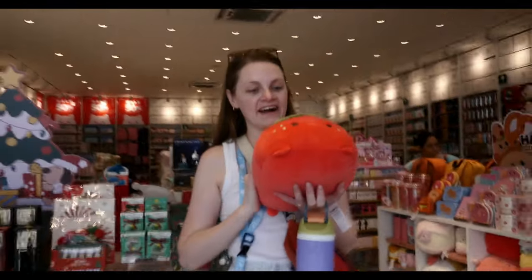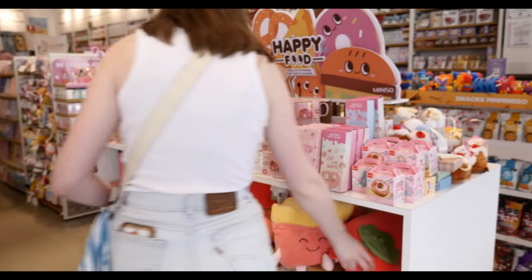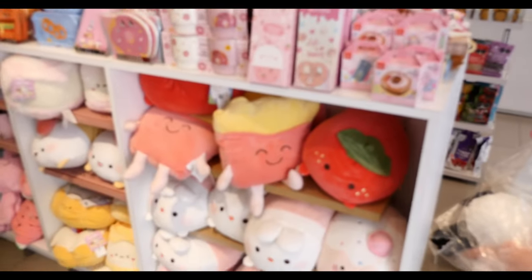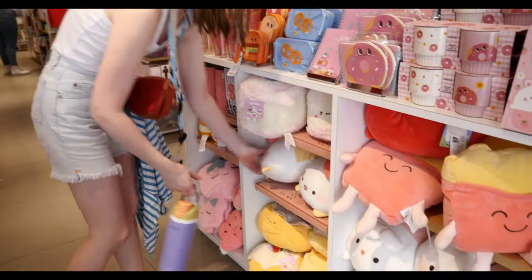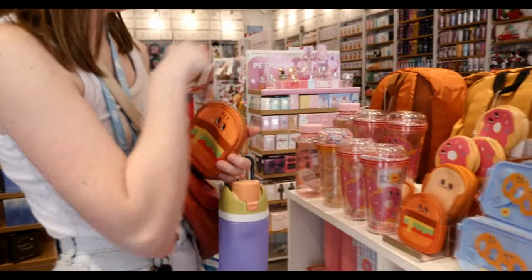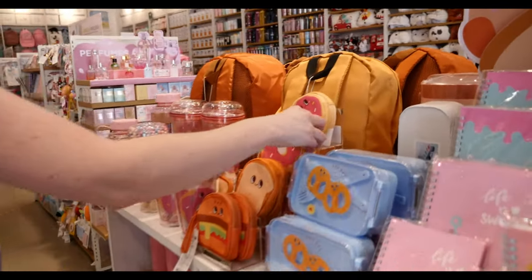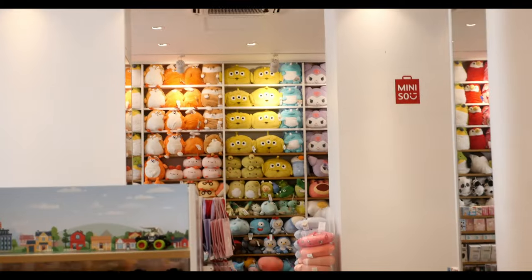MiniSo. This reminds me of Uniqlo. Is it the same? Their logo looks similar. Little squirrel baby. For Murphy. She'd kill it. Yeah, she would. It's a little fresh fry. Oh my gosh, it's so cute. What is it? I don't know. A little thingy? Oh my gosh. They have a piece of toast. They need to change the battery in their smoke detector. Oh my goodness, they have Disney ones. I see Donald already.